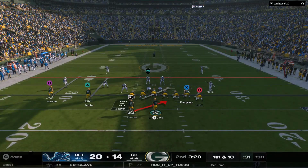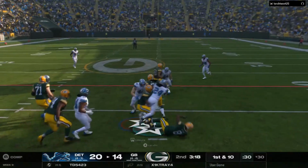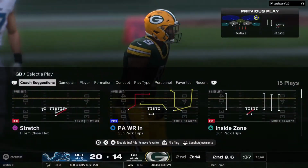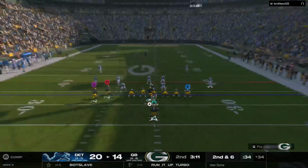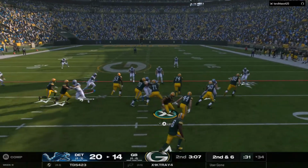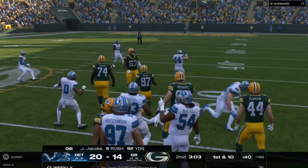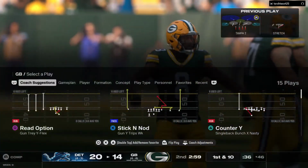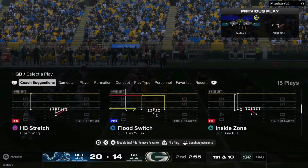About set to get this drive started, the Green Bay offense at the line. They'll begin on the ground with Jacobs, and he'll take this ahead for about 4. Second down coming up. Line of scrimmage, the 24. This is 2nd and 6. They'll stay on the ground with Jacobs, and able to get this one across the 45 before he's brought down. 92 yards rushing for him so far as his terrific season continues here.